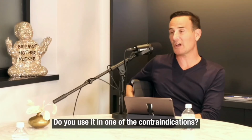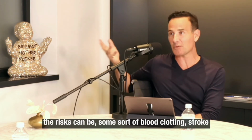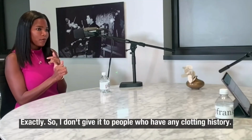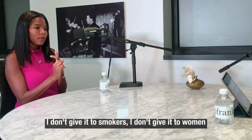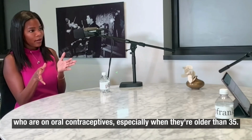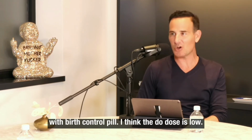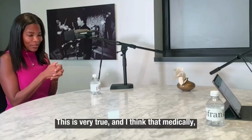Do you use it? And one of the contraindications they say is any type of hormone replacement, because one of the risks can be some sort of blood clotting or stroke if you're a heavy smoker, if you're on the birth control pill. Exactly. So I don't give it to people who have any clotting history. I don't give it to smokers. I don't give it to women who are on oral contraceptives, especially when they're older than 35. Do you really think that's an impact? I think eventually we're going to be able to use it on women on the birth control pill. I think the dose is low. It's not a clot former. It's a clot stabilizer. This is very true.